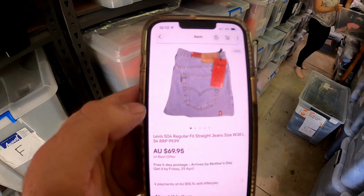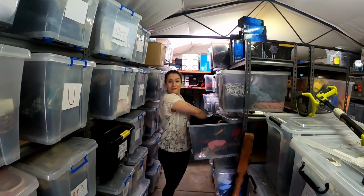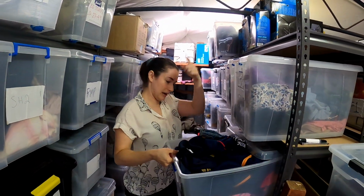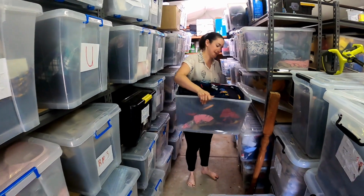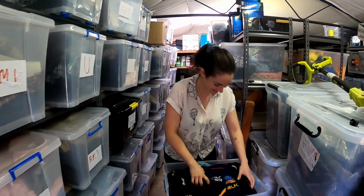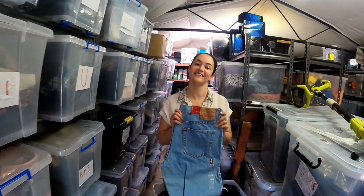I'll take it. Got a nice pair of Levi's 504s here for $69.95. They are new with tags, which is awesome. We paid $20 initially for those, so we're probably going to make $20 in pocket after all our fees and shipping. Sorry about that. There's a bit of aggression going on. Is it this? Yeah, that's them. Winner, winner. Easy. Alright, that's everything from the shed.